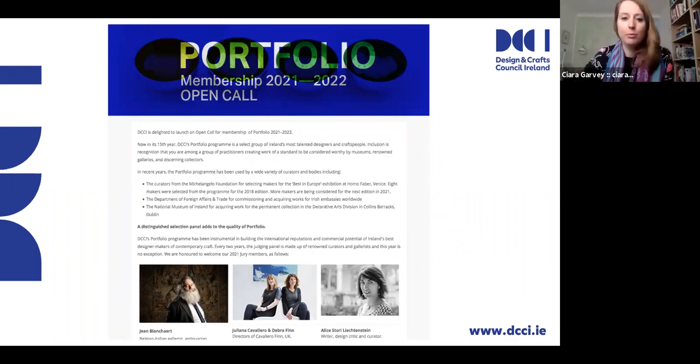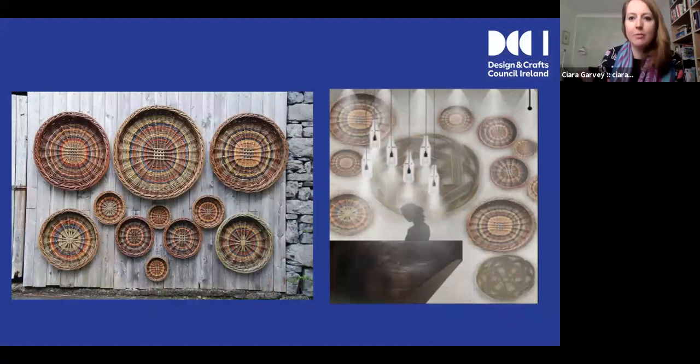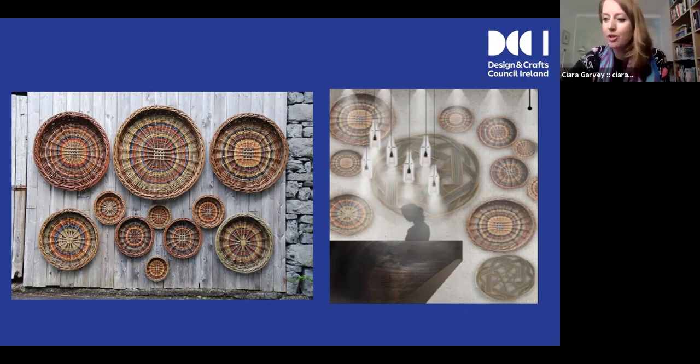Within the webpage, we're trying to communicate the highlights and the benefits of being in the program. This includes some of the ongoing partner programs that Portfolio works with as well. For example, we have a strong ongoing relationship with the Department of Foreign Affairs and Trade. We have a collection with them known as the International Collection of Irish Design and Craft. This is a jointly funded initiative between ourselves and the department. It's a modest fund, but it looks at acquiring really high-end crafts for the embassy and consulate network. And the Portfolio program is used for this every year.